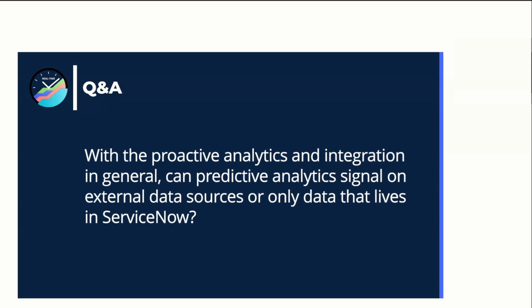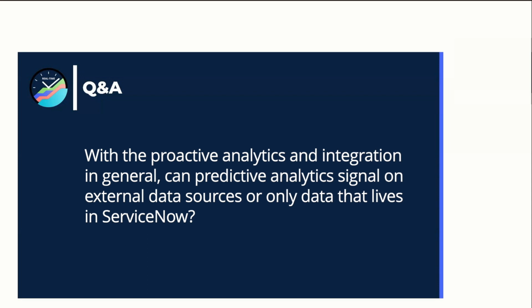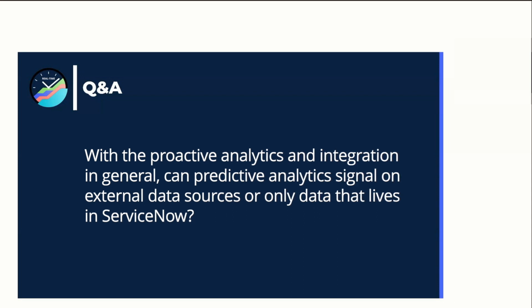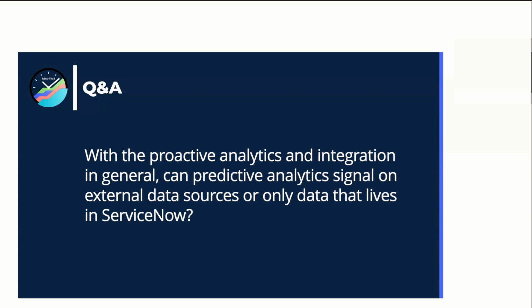One of the questions we had here with the proactive analytics, we saw that you mentioned the external, or not necessarily external, but integration in general. Can predictive analytics signal on external data sources or only data that lives in ServiceNow? That's a good one. I think currently it doesn't. I think this is absolutely in their minds. So currently what the proactive capabilities, like for example, insights, if I would open this one on this dashboard over here, it actually shows a few of those insights of KPIs or analytics data that is happening over here. That's now, and this is a Vancouver instance, is very much related to the performance analytics indicator data.